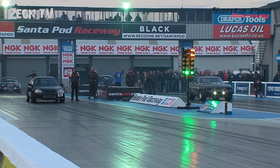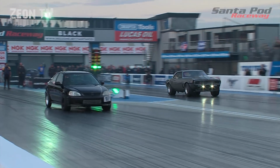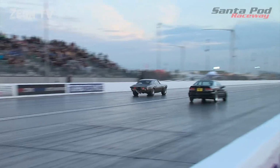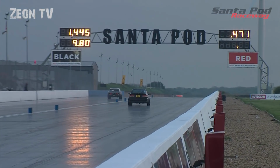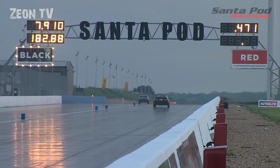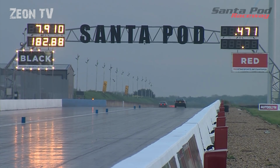Back to qualifying late on Saturday night. Calvin Skerritt closest to us in the front-wheel drive car, and with four-wheel drive it's Marcin Blauth from Poland in the Camaro. He must be one of the favourites in Turbo Technics Pro Street.